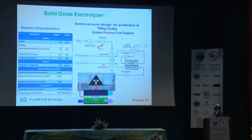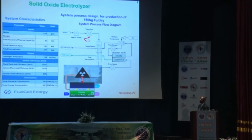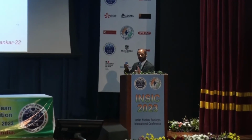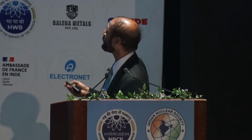Then the solid oxide electrolyzer is very interesting because the efficiencies are very high. You can get up to 80-85% efficiency as compared to 50% purely by electrolysis processes. There's also a lot of simplicity here in terms of the loop for running this, except that it's of course high temperature. We're talking up to 850 degrees Celsius in the cell, but the loop is very simple as long as you can have a high temperature stack here.